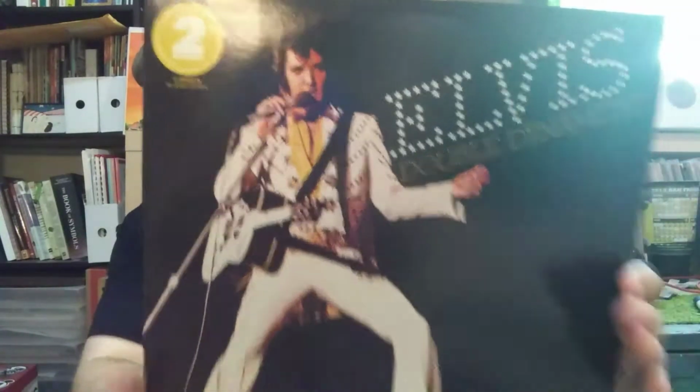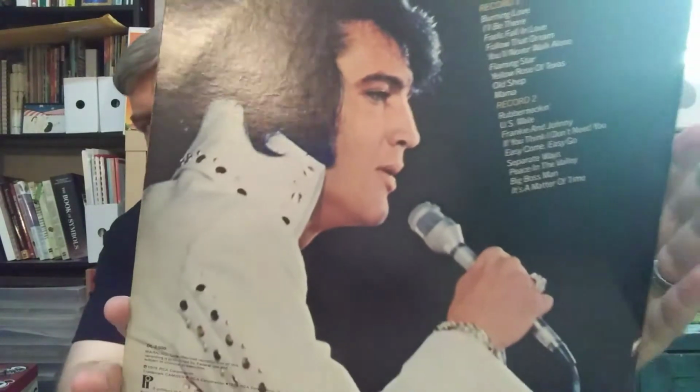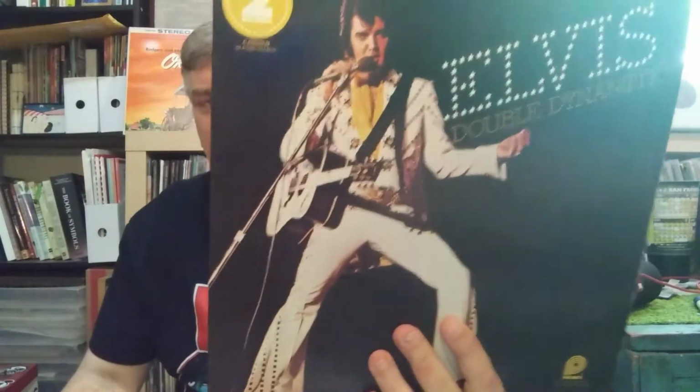This is Elvis Double Dynamite, 2 LP set on the Pickwick label, which is a label that RCA contracted with. They were kind of like K-Tel, cheap, real thin vinyl. There's the label. You can see the difference. The Pickwick has the P, the rainbow P. And this is dating 1975. No gatefold, although it is 2 LPs.